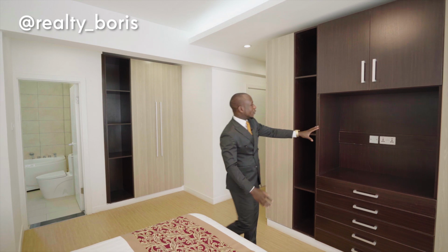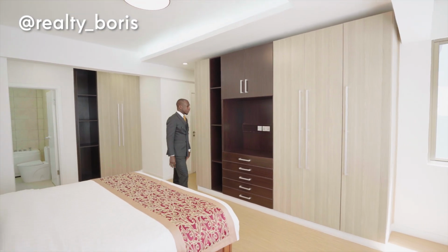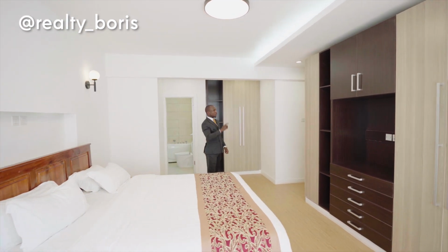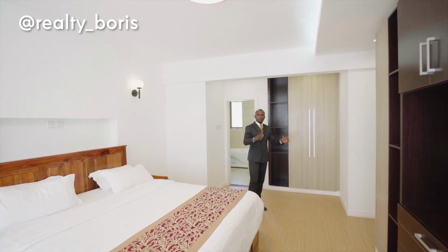You know, put your clothes. And then again, you can just mount a TV here, or you can decide to put a dressing mirror. It depends on what you want to do. But this is a lot of space. Storage space or the clothes space is a lot. It's more than enough. Paddy, what do you think, Paddy?